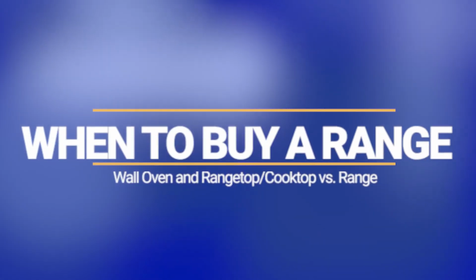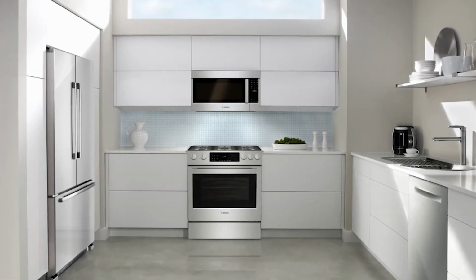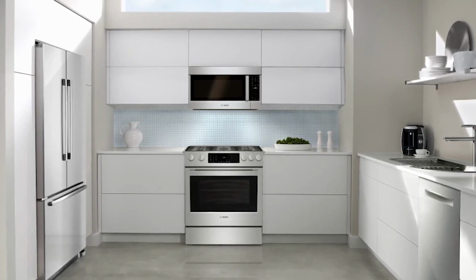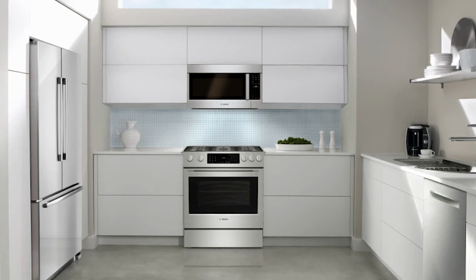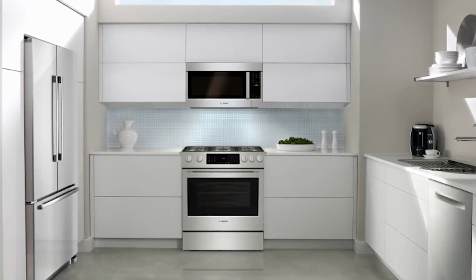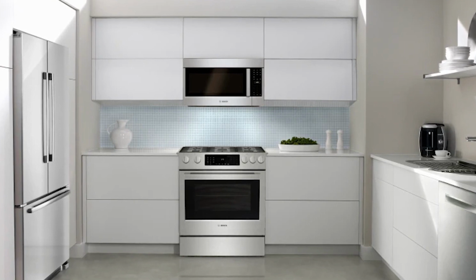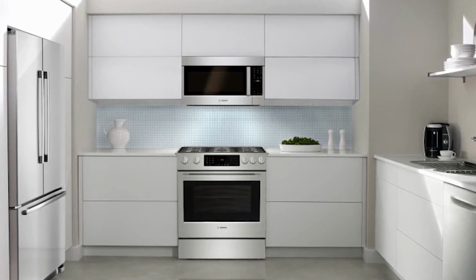Now let's answer your question more directly. Maybe your personal preference is to centralize your cooking in one space. Maybe your recipes call for turning the food more frequently, or perhaps you just like that configuration. In a smaller kitchen, a range will save you space. The most commonly sized range is 30 inches with 4 burners and an oven.